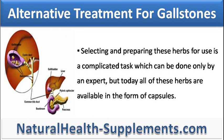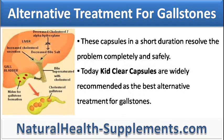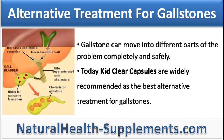Selecting and preparing these herbs for use is a complicated task which can be done only by an expert, but today all of these herbs are available in the form of capsules. Keb Clear Capsule is a purely herbal product which contains all the necessary herbs required to resolve the problem and its side effects. These capsules do not contain any artificial substance or synthetic material and are free of side effects for a person of any age and gender. These capsules in a short duration resolve the problem completely and safely. Today Keb Clear Capsules are widely recommended as the best alternative treatment for gallstones.